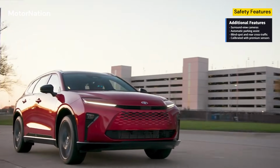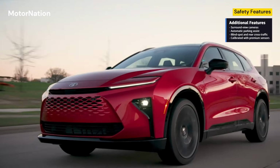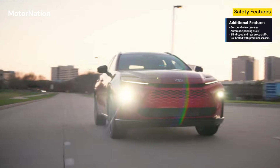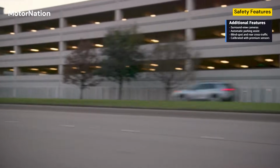Because the Signia is a two-row, premium crossover, the cabin is quieter, more insulated, and the hybrid powertrain helps reduce engine noise, which means you're more likely to notice the subtle but important cues of the safety systems rather than being distracted by cabin chatter.